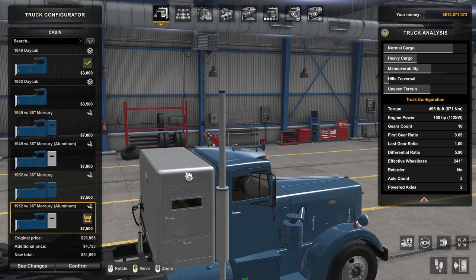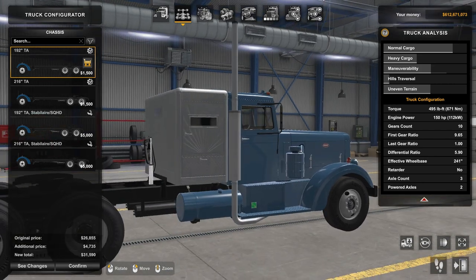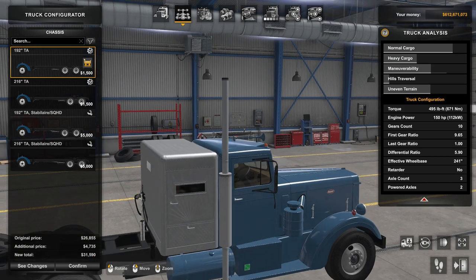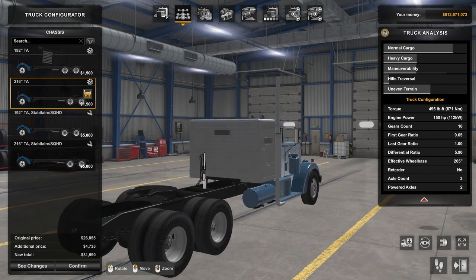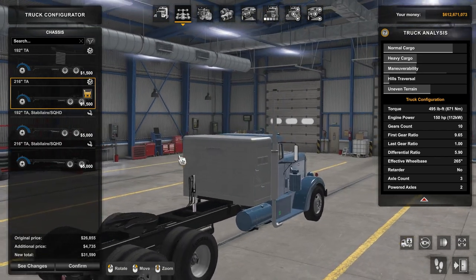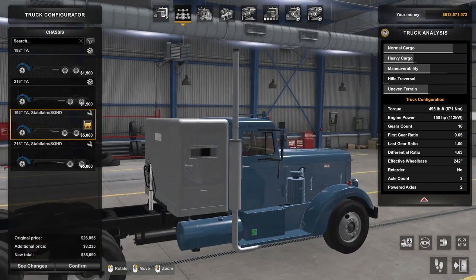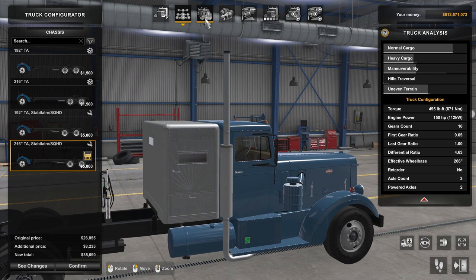I'm imagining that's your sleeper. You open the door, I can probably climb in the sleeper like that on the side. So that's all your options for that. As far as chassis goes, you have a 192 chassis, which is one that's on the truck now. If it is longer, that's a 216. It's going to be a little bit shorter, as you can see. That's a 192 TA. And then that's a 216. So that's your chassis options.